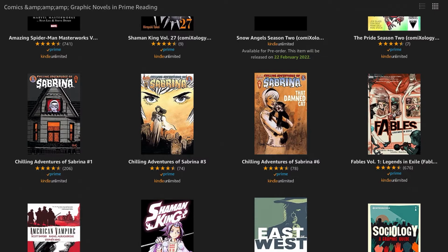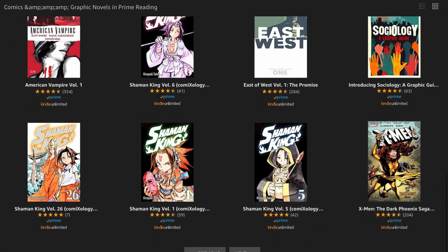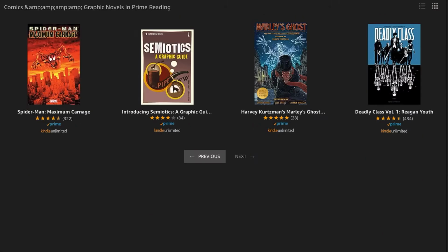However, Sabrina the Teenage Witch series from Archie, this is a great read. It's got good art, it's got good writing, it's the influence for the Sabrina TV series, which unfortunately didn't end very well, but also this book series didn't end very well because they essentially ran out of steam and never properly finished it, but still totally worth checking out.